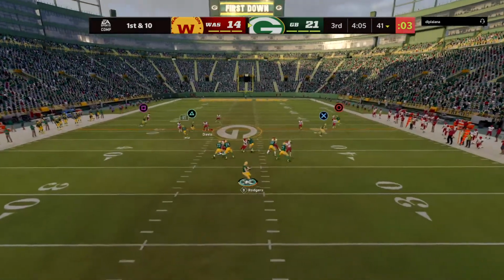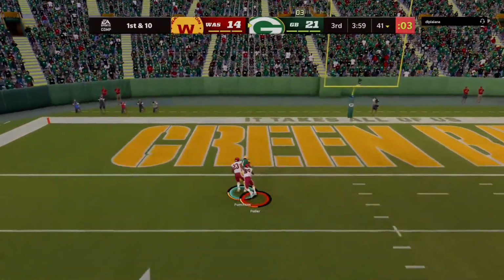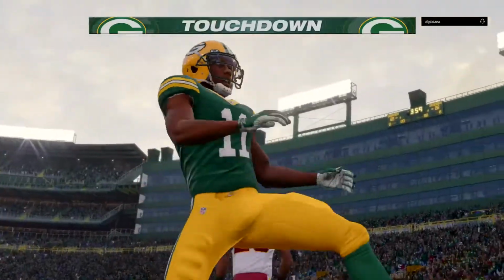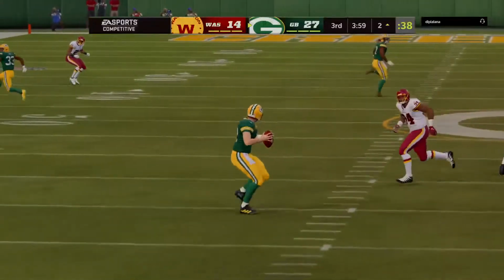Here's Rodgers to throw. He's going to go deep for Funchess, and got his man. Complete. Touchdown, Packers. Four touchdown passes now for Aaron Rodgers, and the Packers add six to their lead.